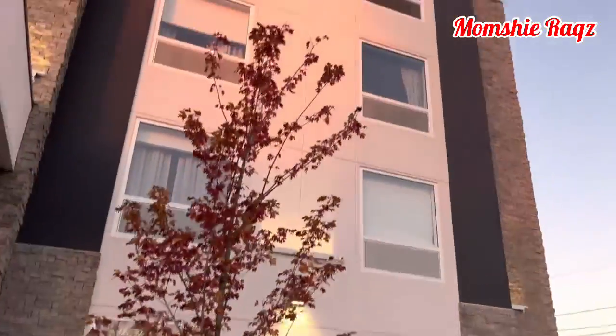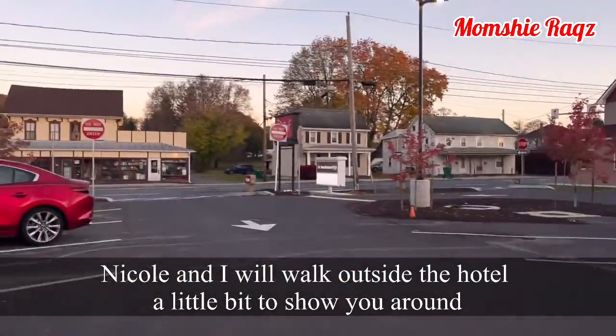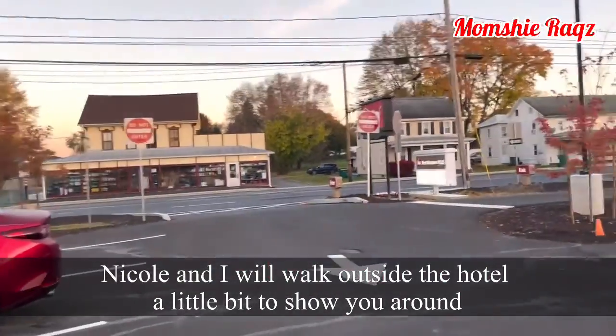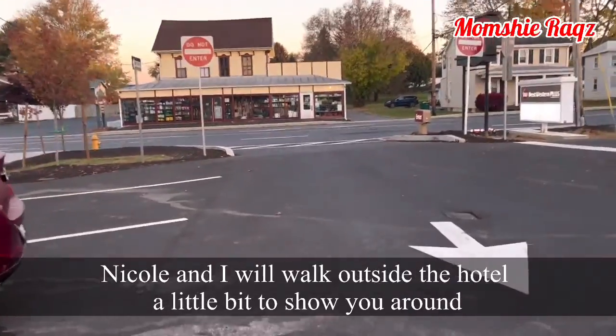Little tree. Ayan ang hotel. Magwa-walk muna kami ni Nicole a little bit to show you how it looks like outside the hotel.